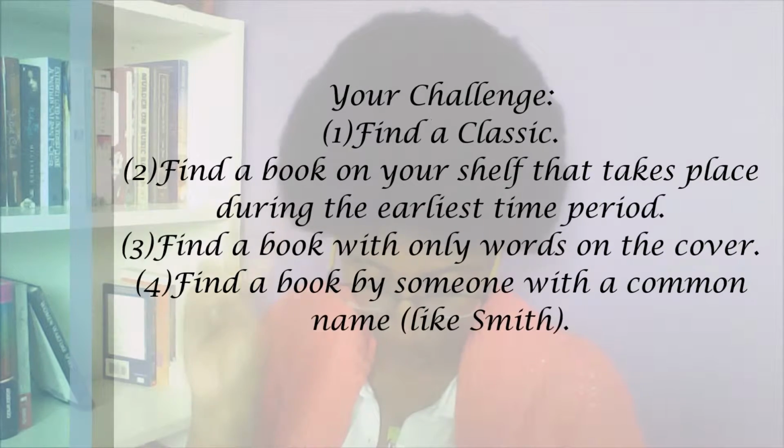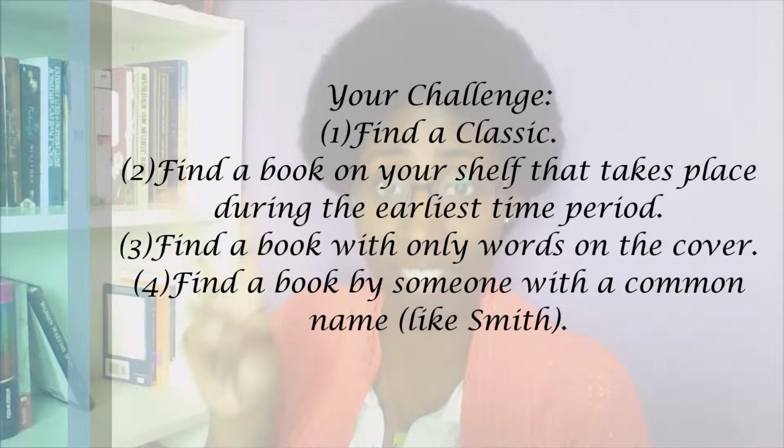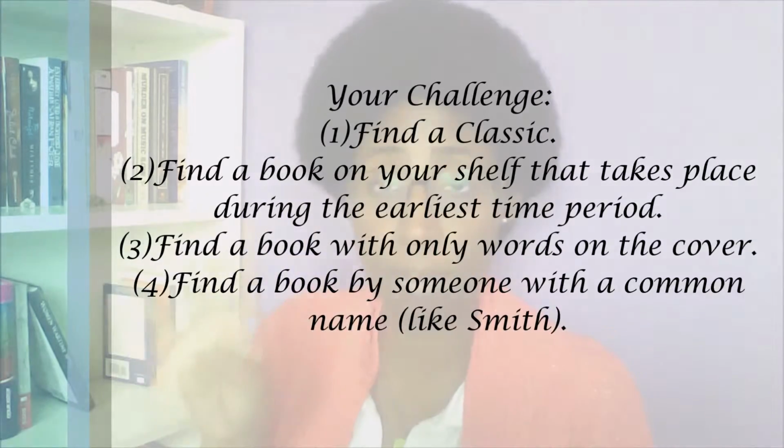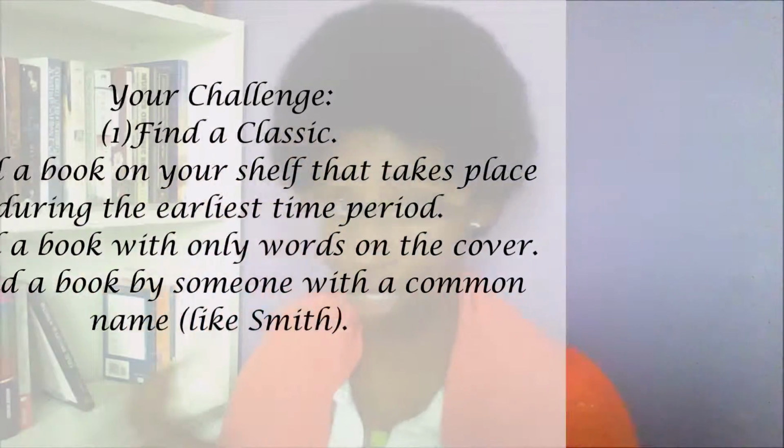Here's what we're gonna do. The ones that I passed on, you all can list a book in the comment section below of a book on your shelf that goes by these parameters. So the four books that you need to find are: find a classic, find a book on your shelf that takes place in the earliest time period, find a book with only words on it, and find a book written by someone with a common name like Smith.